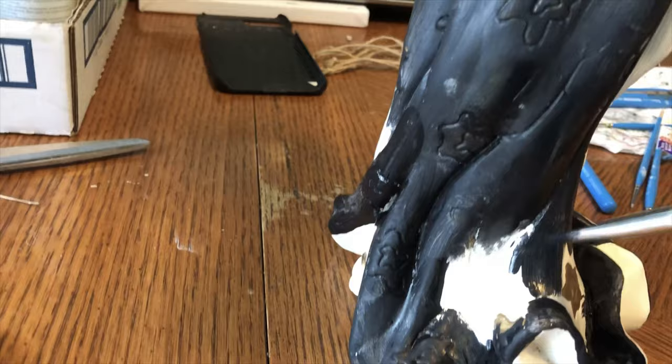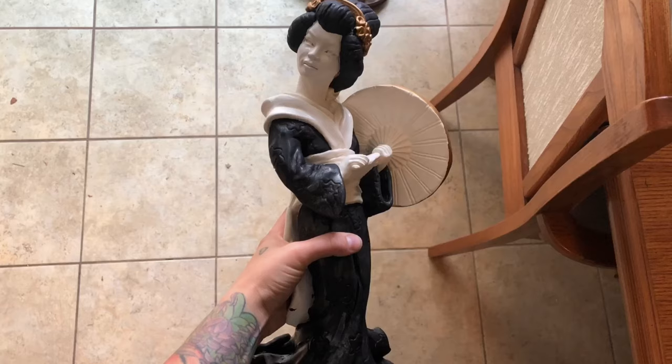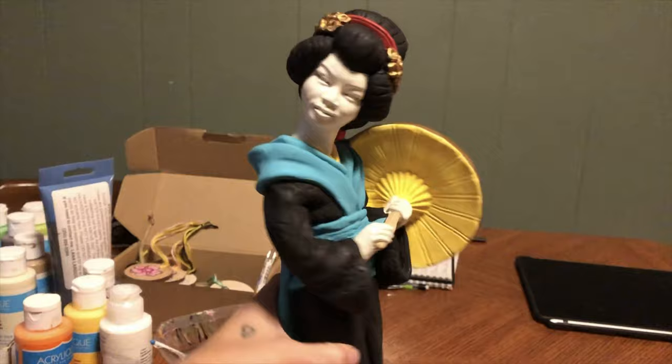So we're done our first coat of black, and I think it looks better already. So I'm going to go ahead and finish the base coat for the sash and the umbrella. Now that I've finished the base colors, I'm actually quite happy with it. So it's on to the fun part.